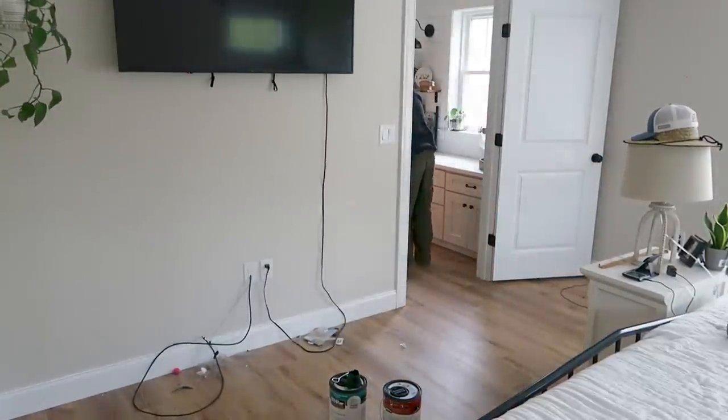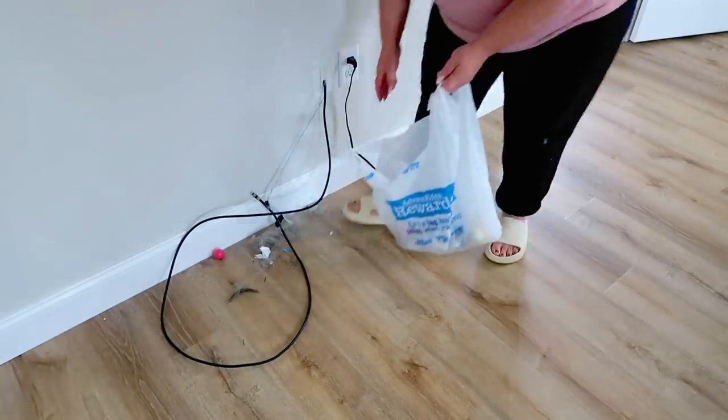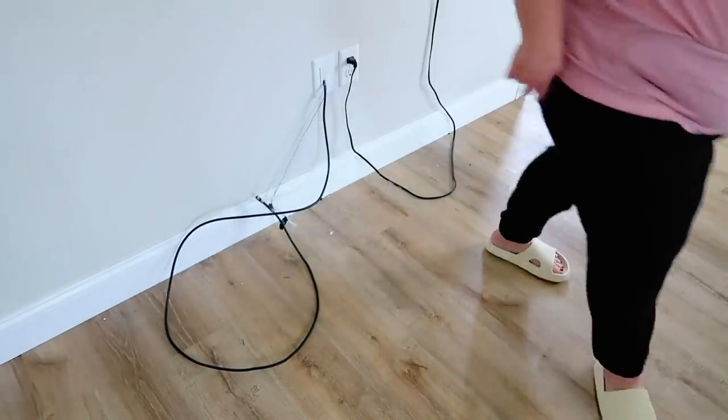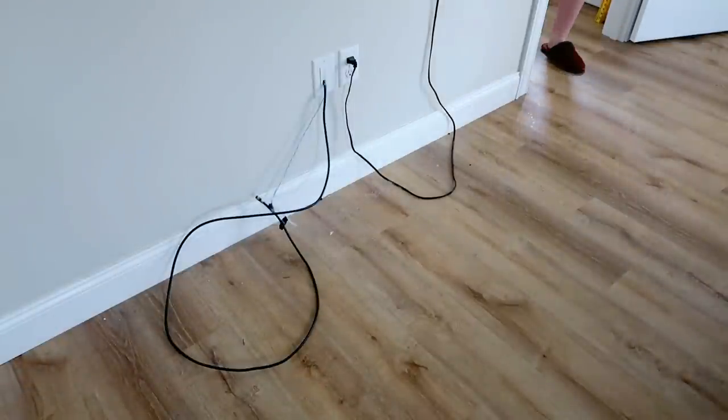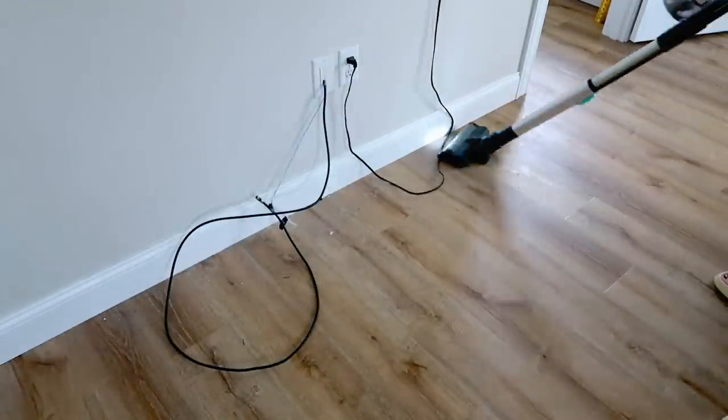It was very heavy, and now we're gonna take a second to clean behind it, and as you can see, I had not done that. I don't think I have ever done that since we moved in, so that actually wasn't too terrible, but we're gonna get this cleaned up. We're gonna go ahead and vacuum it.